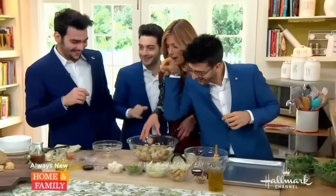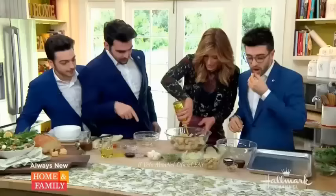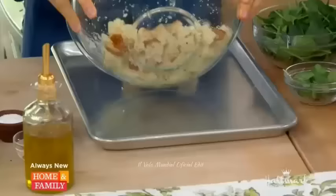Okay, so you coat it with some olive oil and with some salt and pepper. Good luck. Okay, now, Piero, you know what else you're going to do? You're going to take this. Stand by. You're going to put this on this cookie sheet. Yeah, like this. Beautiful.